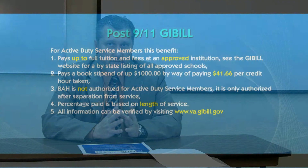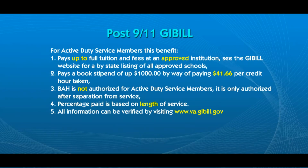The first benefit that we're going to be discussing is the Post 9/11 GI Bill. Now, the Post 9/11 GI Bill has a lot of good benefits attached to it. Number one, it can pay up to full tuition and fees for an approved institution. Number two, it can pay up to $1,000 for books that you need to go to school with. Number three, it pays the BAH rate for an E5 with dependents for the zip code of the school which you are attending.